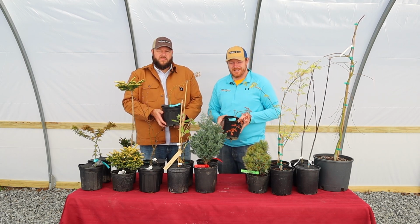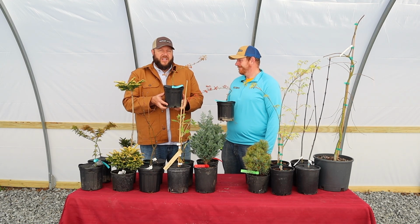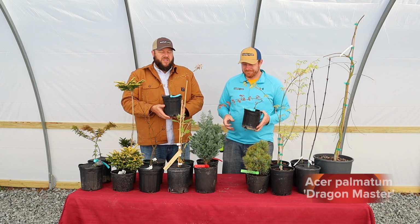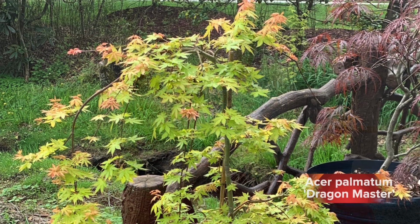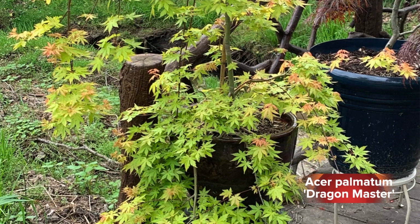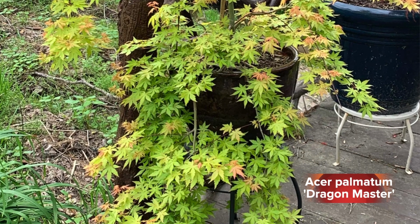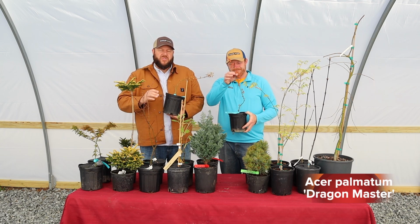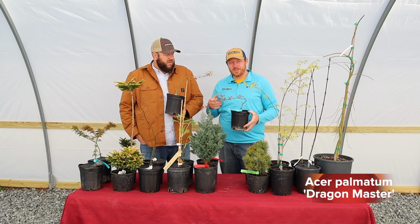So next, this is a pretty cool one. We've got Acer palmatum Dragon Master. So these will even be more filled out. We're just starting to leaf out now. Dragon Master is one of our most popular trees we've ever named here at Mr. Maple. This is the orange when it first leafs out, but yellow Ryusei form. And guys, in my opinion, it's the best yellow Ryusei on the market. And this thing really gives you some color.